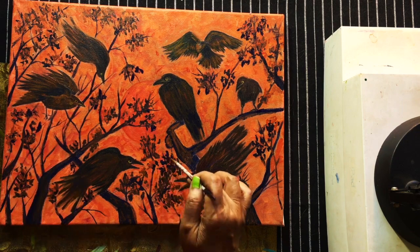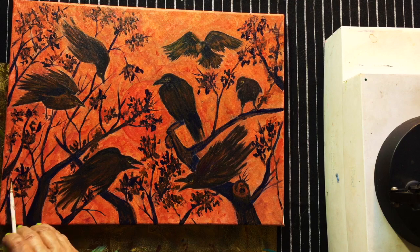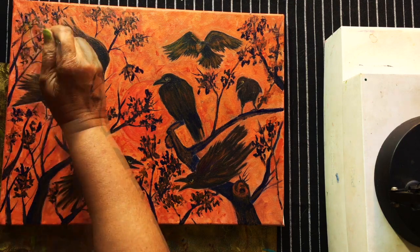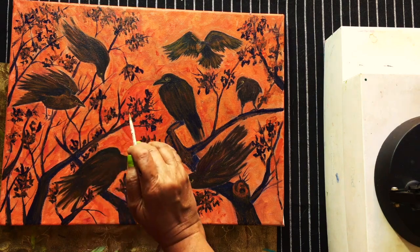For example, there is a bird in South America called the caracara, which, even though it's related to the falcon, behaves and feeds like the crows.